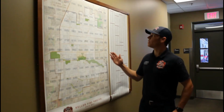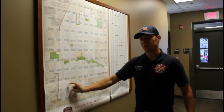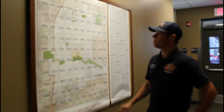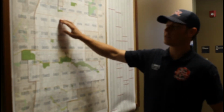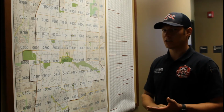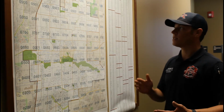Okay. Right here we have what we call a wall map. It's divided into small boxes, much like maps go, if anyone remembers what those are. These numbers on here are called fire boxes. So when we get a call to a medical emergency or a structure fire or a car wreck, the dispatchers will tell us firebox 904.